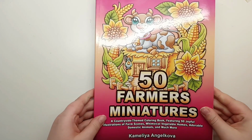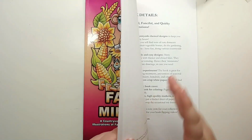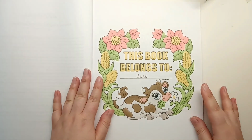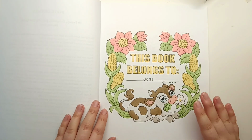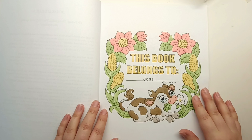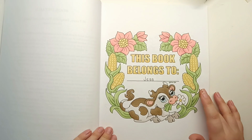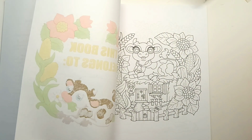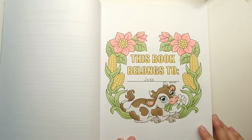Moving on to the next page I coloured, which was in 50 Farmers Miniatures by Comedia Angel Cover. And this was a buddy colour with Winter 89 Colours on Instagram. She didn't get quite the time to finish her page this month, which was absolutely fine. So she's going to send me the picture and I will make sure to post both of ours on Instagram as soon as I get them. I based this with Touch Art alcohol markers and then I went over the top with my Polychromos.